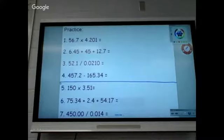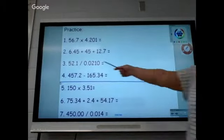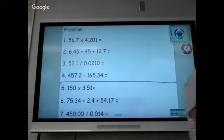Say for number 3, it has a bunch of numbers following the decimal. Are we talking about the actual answer? So I got 2480. The 2, 4, and 8 are the first 3 significant digits. And that last 0 is not significant because there's no decimal written there. So that's a non-significant digit, but you can keep that 0.